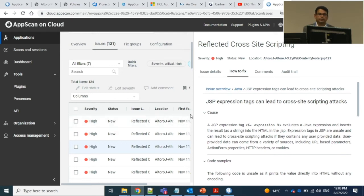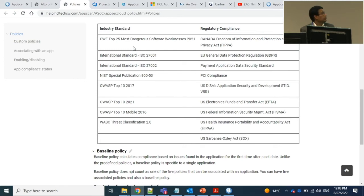But as I said, when we have any policies defined for security, we can tag that into our default group so that whenever we are doing the scanning, it will build traceability and it needs to be taken care of. Out of the box, from the industry standard perspective, it covers the 25 most dangerous software weaknesses of 2021, ISO standard, NIST, OWASP Top 10 2021, and even 2017 is considered for mobile as well. We do have threat classification 2.0. From the regulatory compliance perspective, if you have a requirement, it does that as well: GDPR, PCI, FISMA and others, SOX compliance as well. If you have any of these requirements, when you build your application and do the scanning, this is taken care of and listed in the reports. In the reports you can see why it's not compliant and what you should do to get the compliance done.